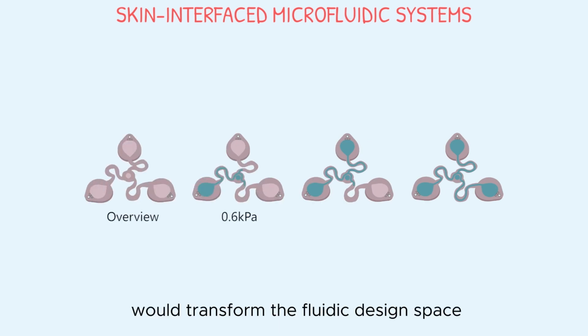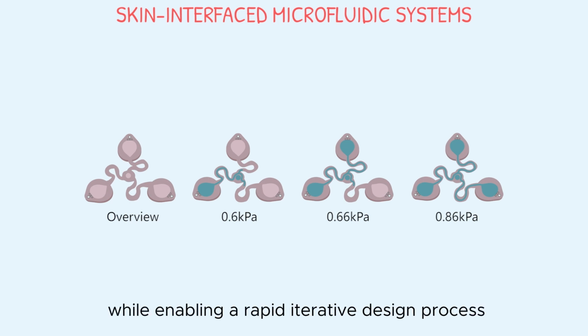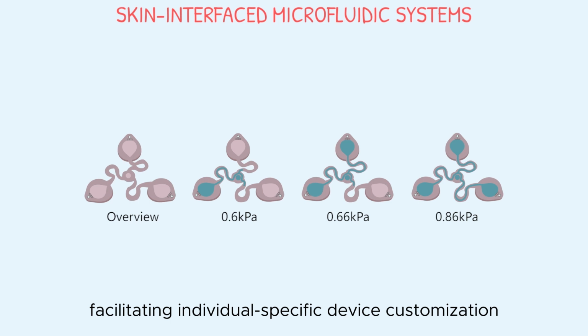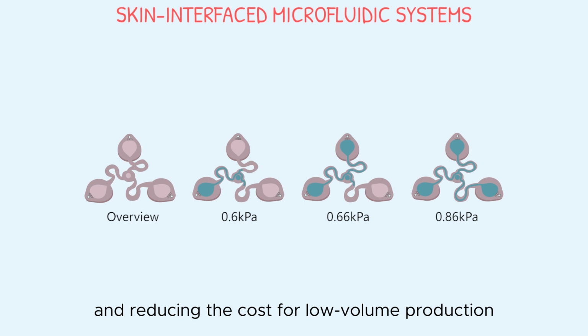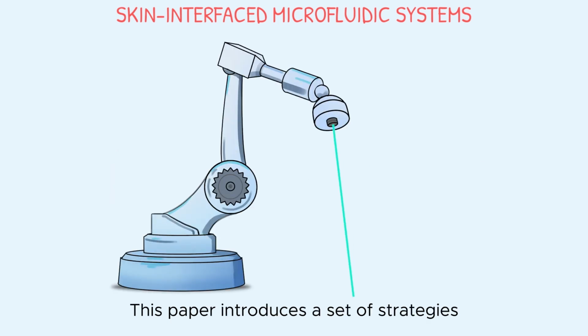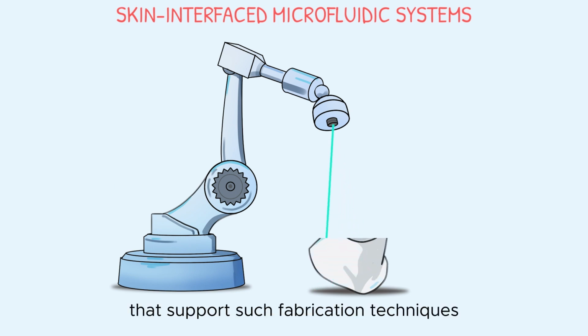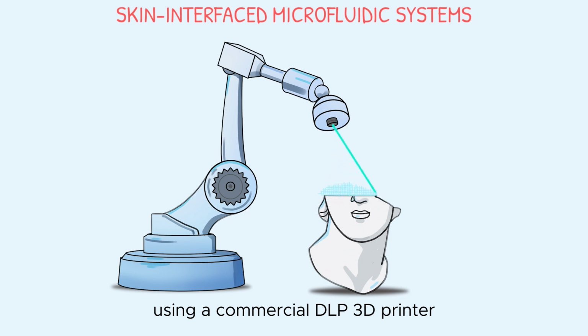Such an approach would transform the fluidic design space with truly 3D device architectures while enabling a rapid, iterative design process, facilitating individual-specific device customization and reducing the cost for low-volume production. This paper introduces a set of strategies, processing approaches, and microfluidic designs that support such fabrication techniques using a commercial DLP 3D printer and a simple manner of operation.